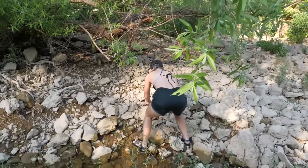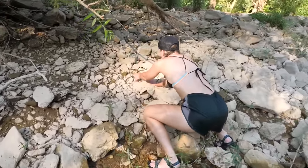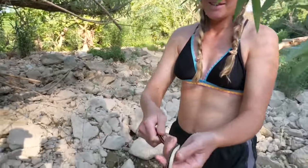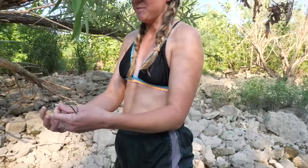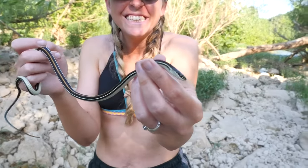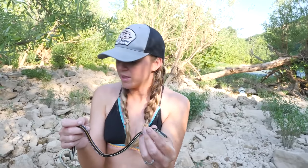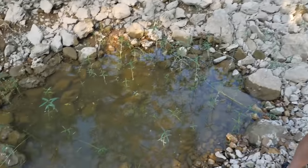Get him, Jay. Oh, he's under the rock. She's got him. Yes. Oh. Looky there. A nice little ribbon snake. There we go. A stinky ribbon snake. Amazing snag, Jay. That is an awesome looking ribbon snake. Yeah. Wasn't really expecting to see one of those today. No. So, he was just hanging out in this little puddle of water.